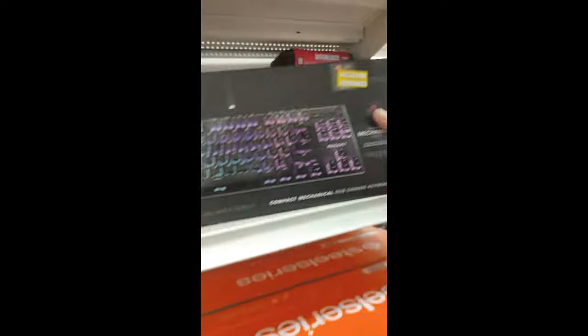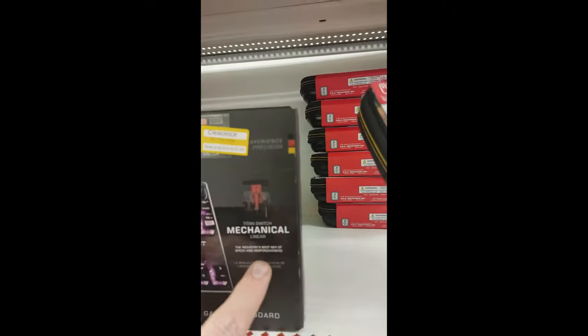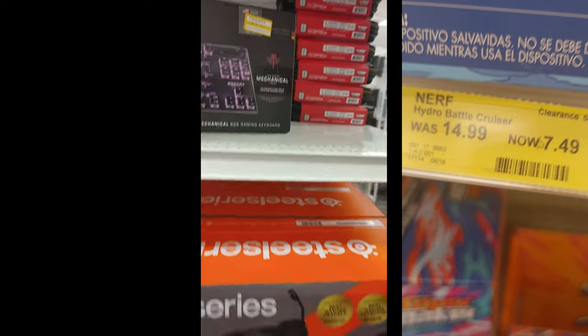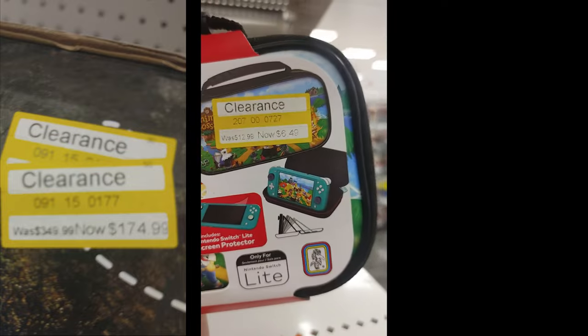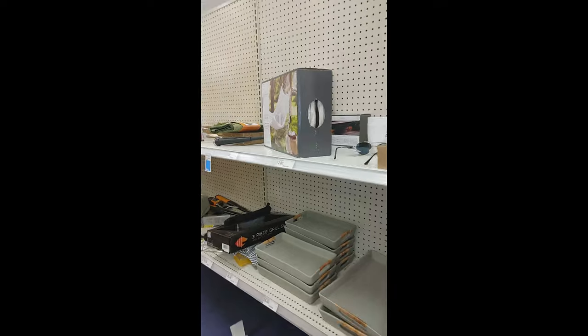What's this, the Vulcan? Ooh. I'm pretty sure this is red switches. Yeah, Titan switch, mechanical linear. Come on. A mechanical keyboard for under 40. Great. Mine was seven, but is this the game in there? Yeah, you get a game and a thing. I do believe. Oh, hold on. We got to send this to Tim.